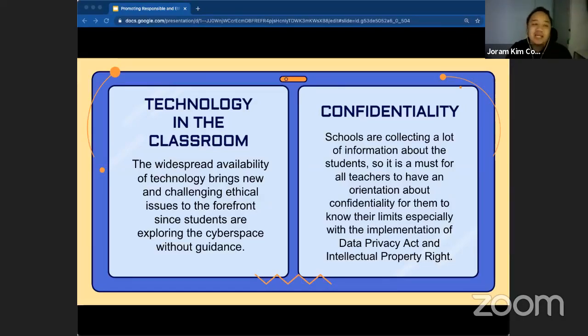Yeah? So it is really a must, of course, to teach the students what is expected of them ethically. Okay? Lalo na, of course, in the virtual space. Second, of course, is confidentiality. Alam niyo, teachers, madaming violations dito. Ano na nakocommit ang educators. Truth be told, sobrang dami kong nakikita sa newsfeed.